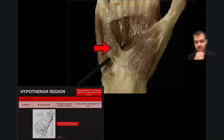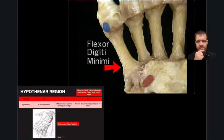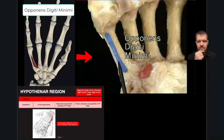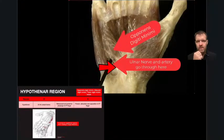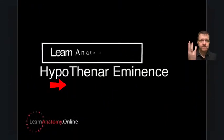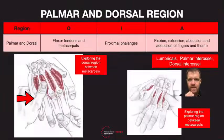Oh yeah, the nerve and artery go underneath that opponens muscle as well. Just pop that back there. Yep, so there's your flexor. There's your opponens. And because the opponens is on the hook of the hamate, your ulnar nerve and artery will go through there. Okay. The arterial network for the hand is just fascinating. It's really, really cool.